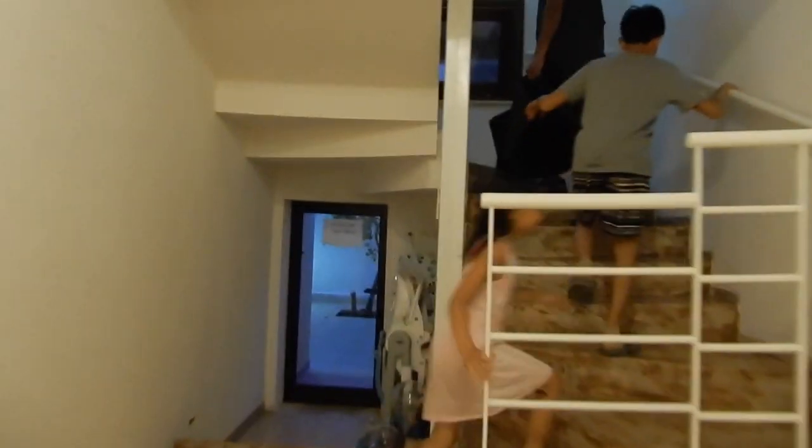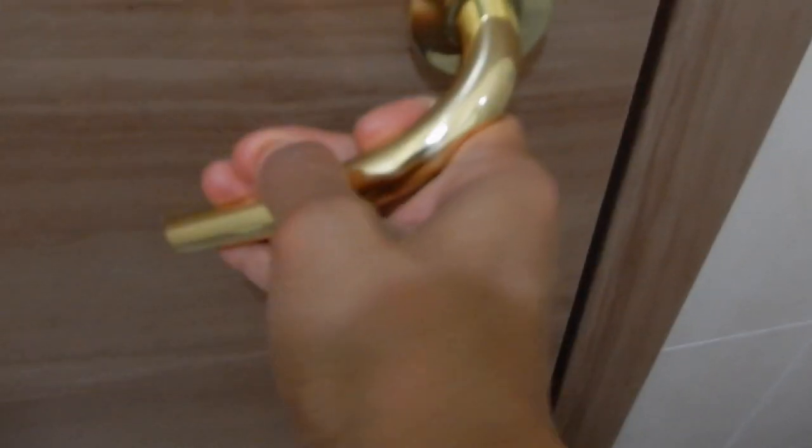So this is our apartment for a couple of days. You like from the inside.